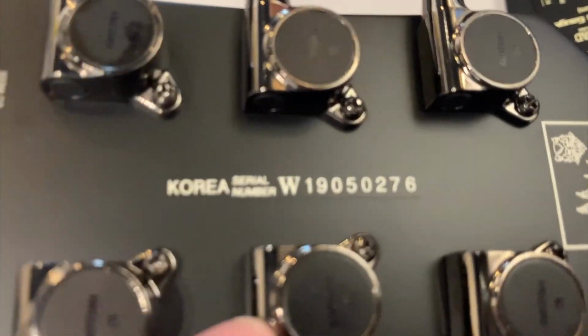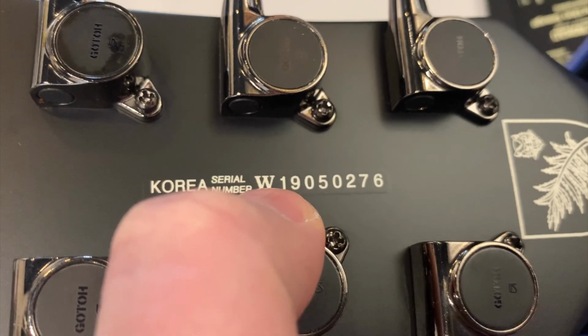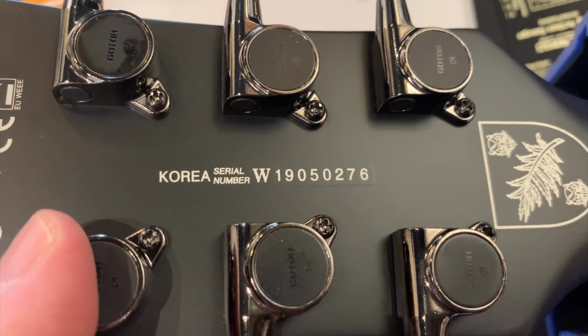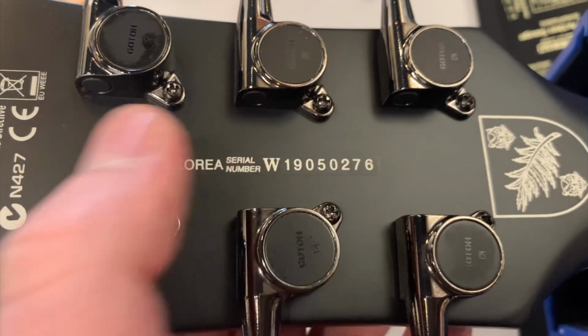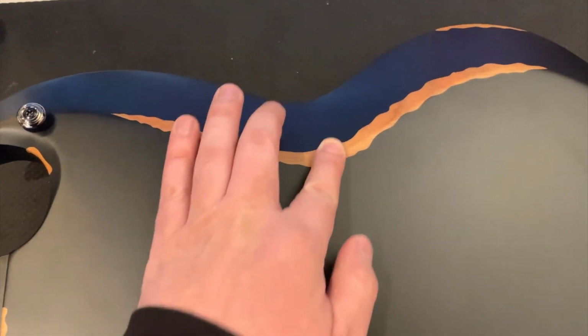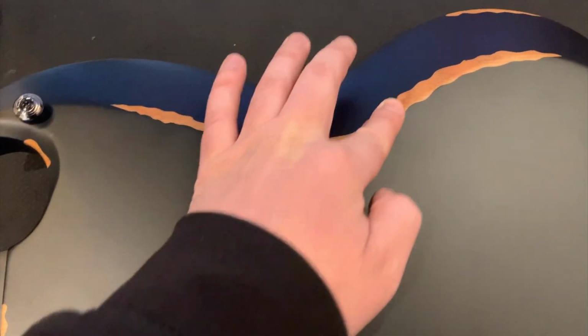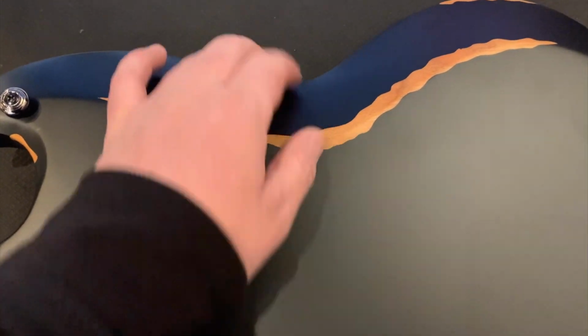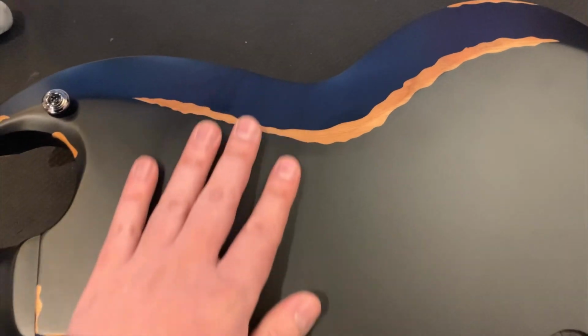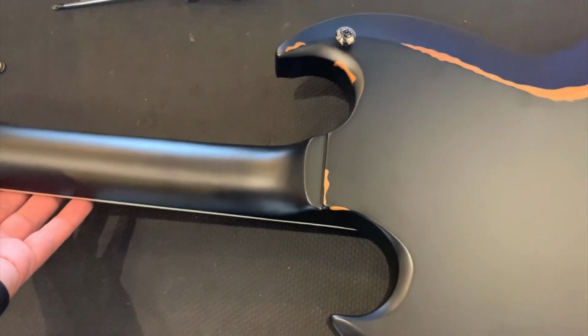Made in Korea. Serial number reads W19, so this was made in 2019. The serial number looks like a sticker that is under the poly finish. And speaking of the polyester finish, I should have told you earlier, but this distressing was actually done before applying the poly finish. You cannot feel the edges of the distressing. It's covered with polyester finish on top. A thin layer, but it's there.